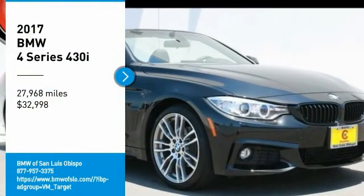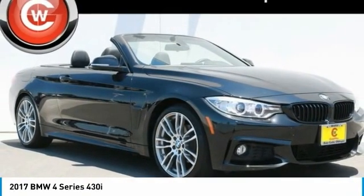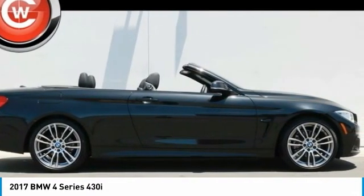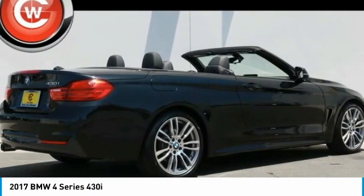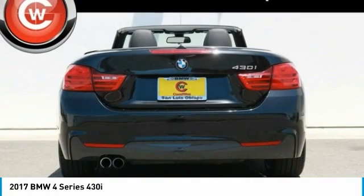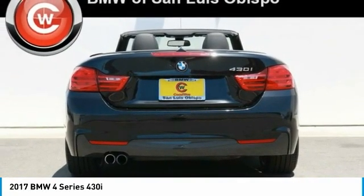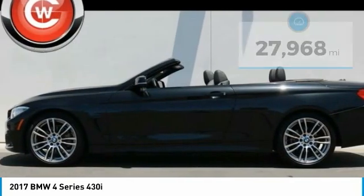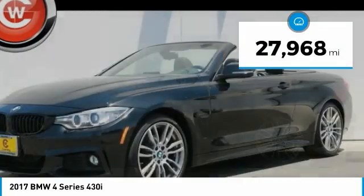You are going to love the 2017 BMW 4 Series. The BMW 4 Series is a powerful machine which comes with impressive handling, upscale interiors, and it delivers on BMW's ultimate driving machine and is priced below $35,000. This vehicle has less than 30,000 miles.